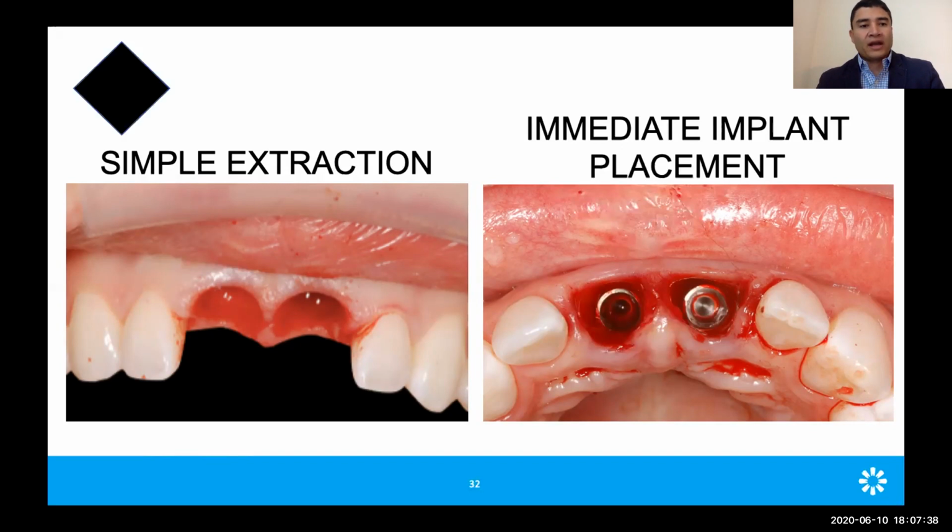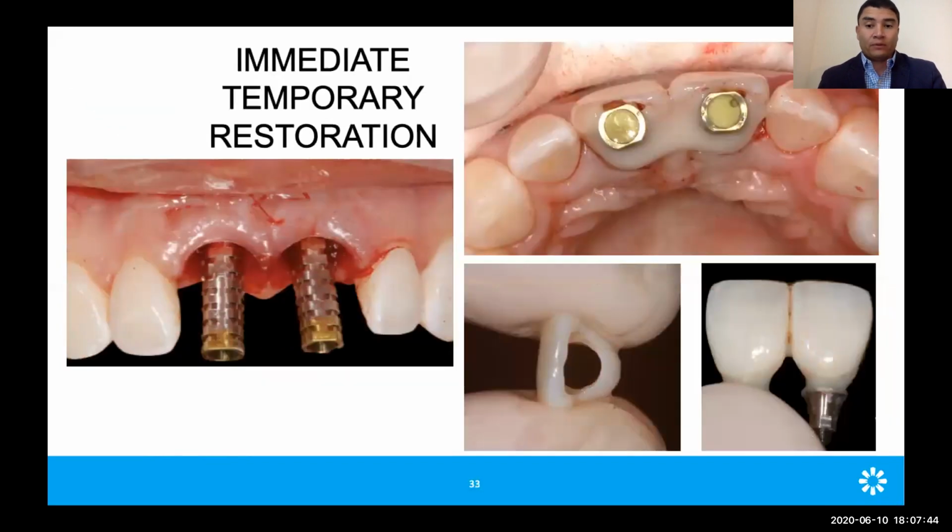What we ended up doing is becoming a little bit better, because now it's not a double diamond. Now I have enough bone, so now it's a single black diamond. I utilize the patient's teeth as temporary restorations. Those teeth are full crowns, aesthetically correct, in correct anatomical contours, and what I did is I hollowed them.